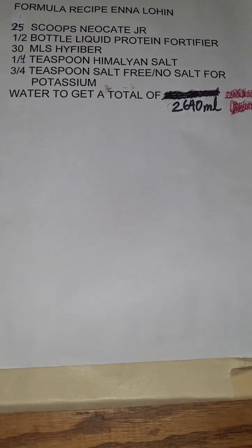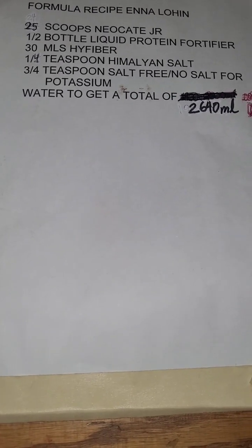So she is 14 and she's about 62 pounds, I'd say now. Here we have a good amount, and then we give an extra 1100 milliliters of water. So we also add no salt to her diet as well. I'm trying to think, what else do we add to that?